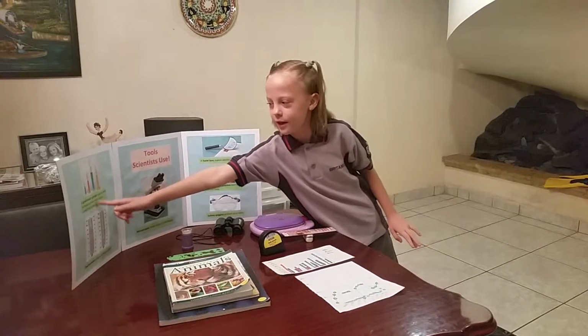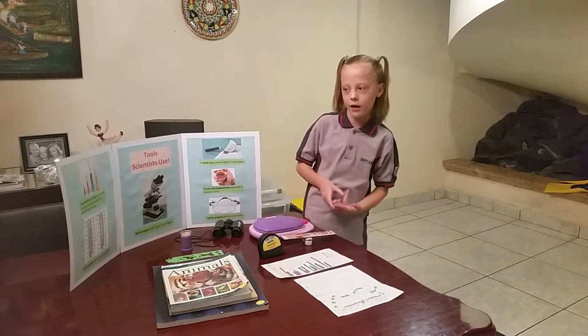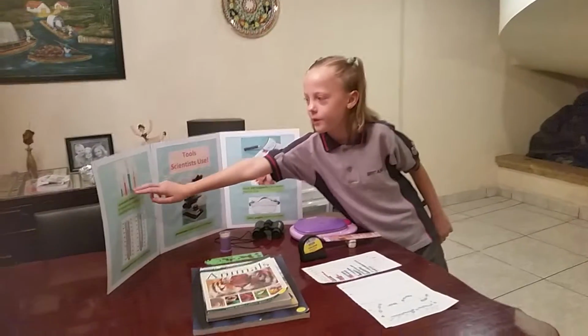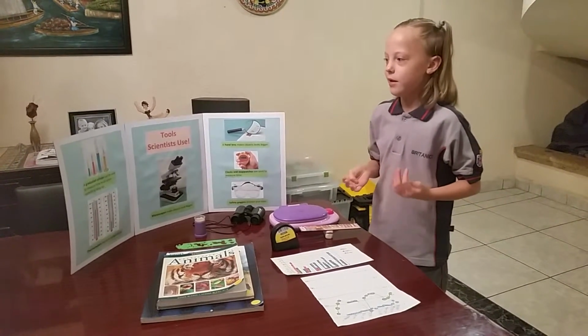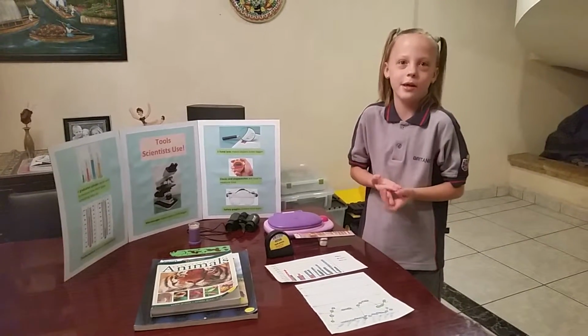A graduated cylinder can be used to measure how much space something takes up. Like right here, you could see 4 cylinders with an experiment in each one. Like maybe some water mixed together or something.